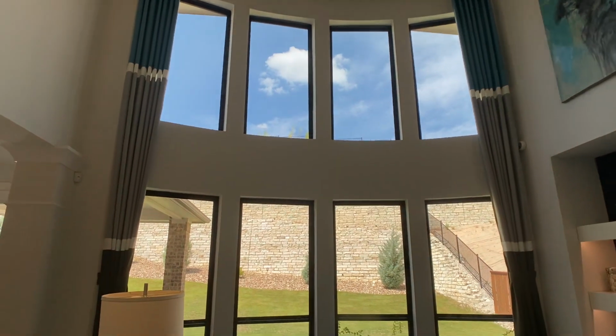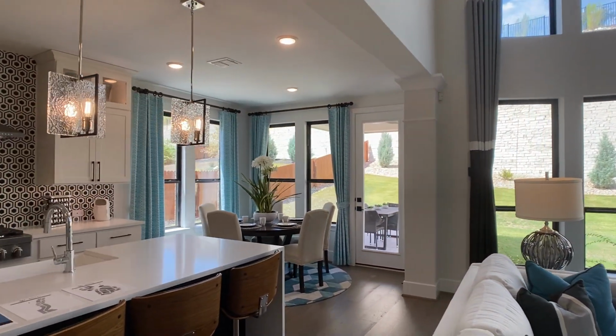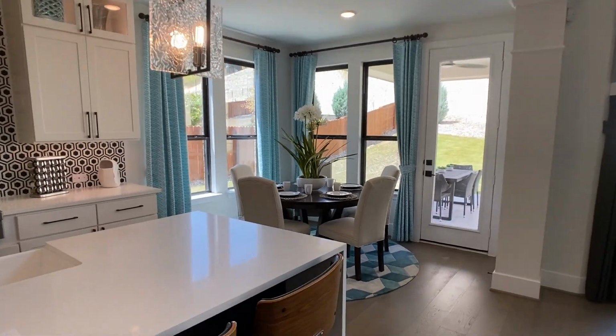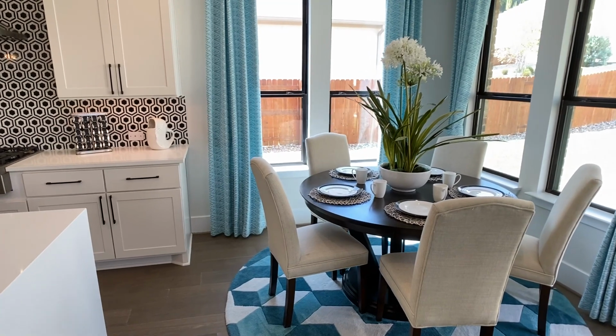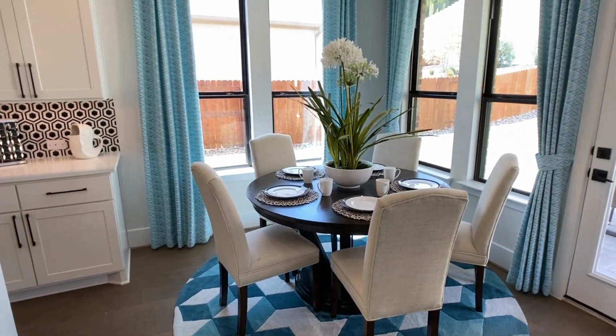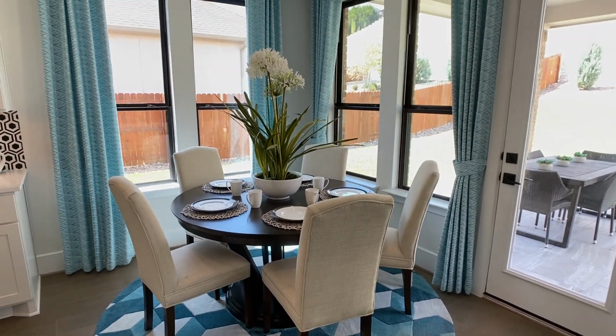Now we keep looking through these windows because I think they are amazing and I love that living room. There is a big back wall in the backyard that we'll get to in a second. Not the best lot per se if you're trying to get a view off the backyard, but I'll cover that here in a second. Before we get outside, this is the breakfast nook area.